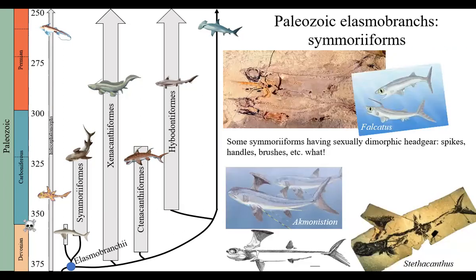So here's this first clade called somoriomorphs right here. Talk to each other for a second. Tell me about somoriomorphs. Somoriforms. What am I talking about, somoriomorphs? That's a walking animal. Okay, sorry.